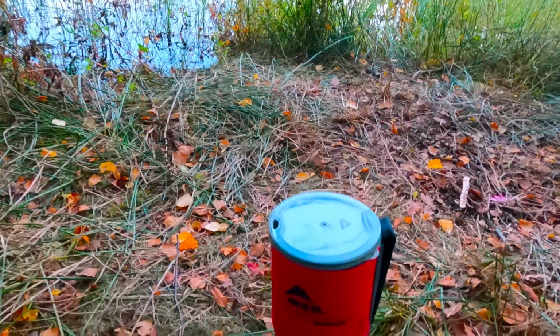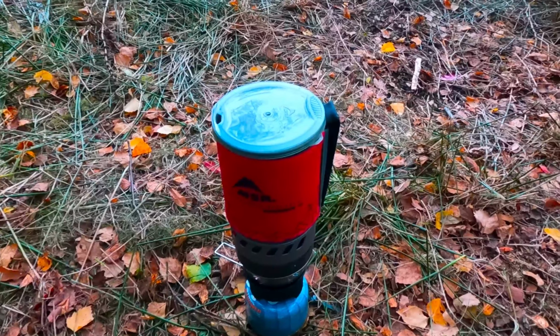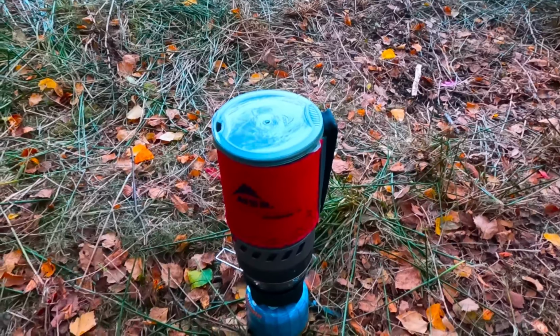So yeah, cooking on gas for convenience, really. We didn't have a long route today. It's obviously heavier than a meths setup, but it boils water so fast, so that's why I've gone with gas.